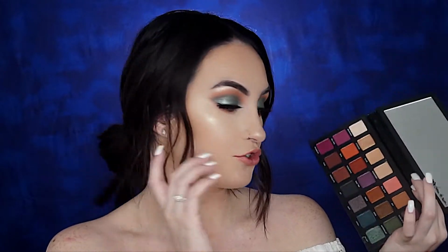This is so stunning. I think it is so pretty. There's a good balance of shimmers and mattes in this palette. I think you could travel with this and you can get so many different looks. There is a black in here, which is always really nice, especially when you're traveling, and just to have in one palette. They work so wonderfully.